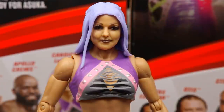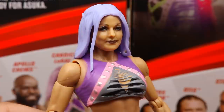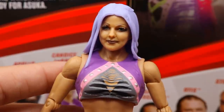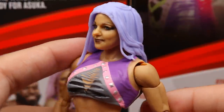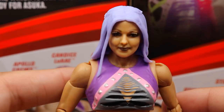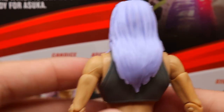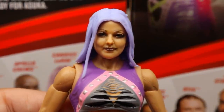So starting out with the head sculpt of Candice LeRae, man, I think the likeness is there. Is it a perfect head sculpt? I don't think so, but it is pretty good. I think they do capture the likeness of Candice LeRae here. I like the purple or light violet hair they got going on. I will say that I think it may be a little bit too saturated. I feel like maybe a lighter flat color would have looked a little bit better, but there is the hair sculpt on there. Got a nice violet color to it. It gets the job done. Again, likeness is pretty solid in my honest opinion.